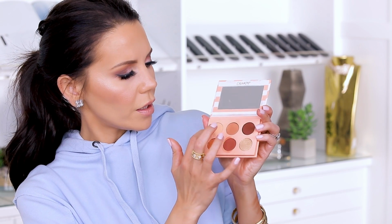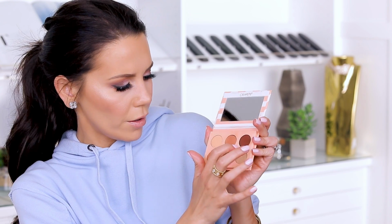These colors go together so beautifully, and what I like is it's like transition, a little lower, all over the lid, outer corner, liner, really pump up the outer corner. Interchangeable if you wanted to put this one on the lid and do more of a bronzy, coppery thing. So I just really like this for 12 bucks. I think the quality is great. Love that you get a little mirror in here. Great for travel, great to throw in your purse, and had to mention it.